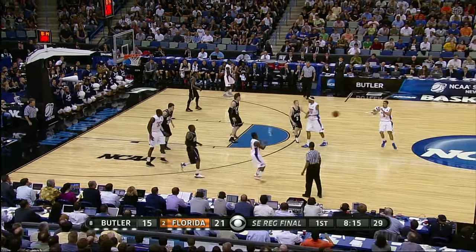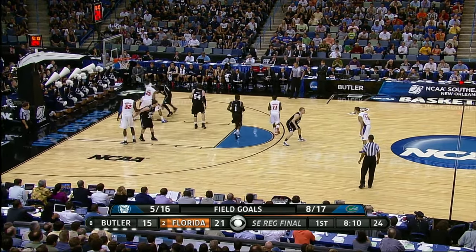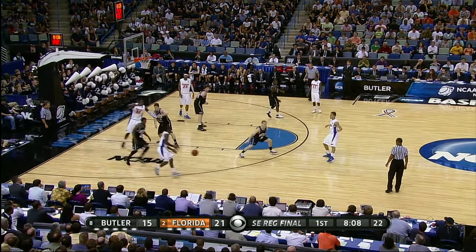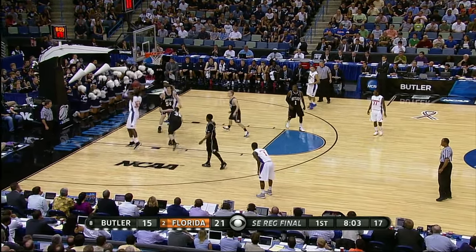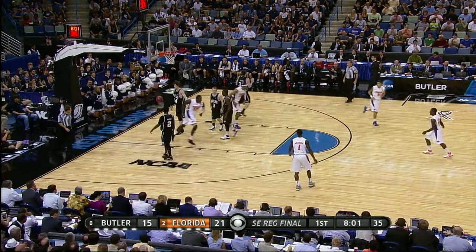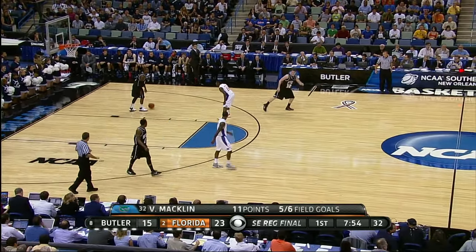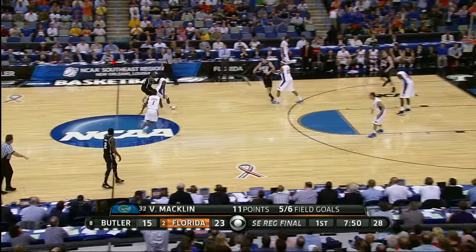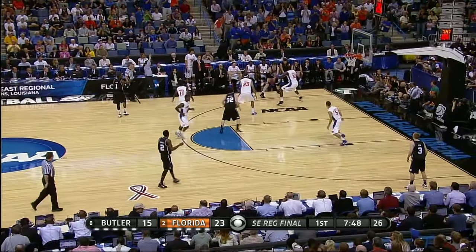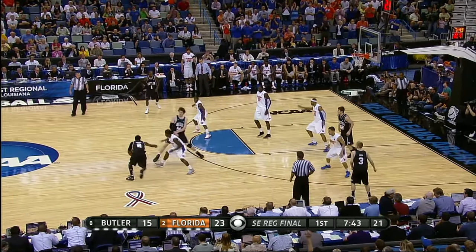Now he'll find his man, Tyus, at the top of the key. Transition defense, a key, according to the Butler coaching staff. Well, you've got to get back because of the shooters of Florida. Mack with a spin now. He just went right through Butcher. 11 points for Vernon Macklin. He averages 11 on the season in Florida. Playing bully ball. 23-15 here in the first half.